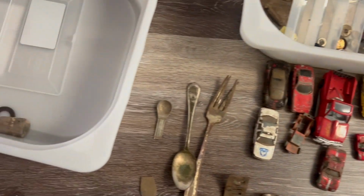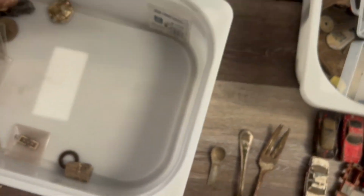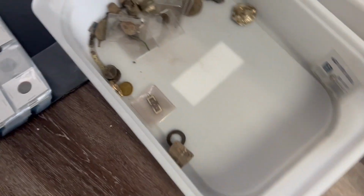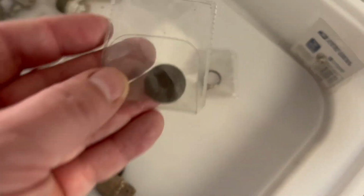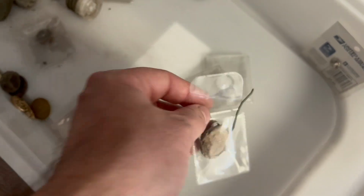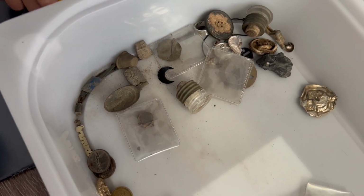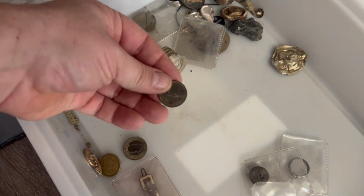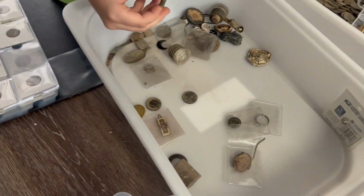Let's put that there for a second. His jewelry. His rings and stuff for the year. What else? Anything else exciting in here? Oh, just more rings. And this old button was really cool to find. Can't really see it, but cool button. And a cool hat pin, some kind of old pin. So that was really cool. Just some other little trinkets in there. Tokens and things like that. Some cool stuff.